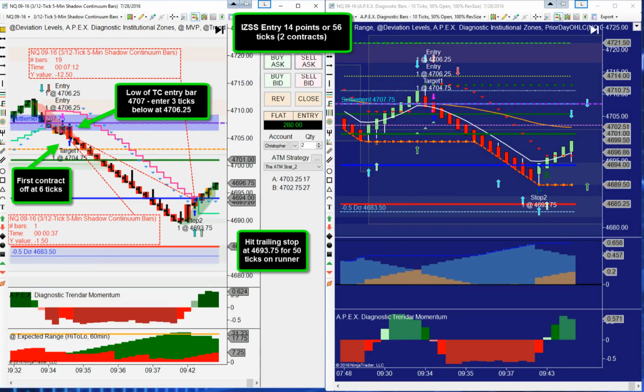All right, here's a quick review of the trade. So we had a new trend signal come in with the trend catcher confirm. I made sure everything lined up. We had a red I zone to short off of. We had a red trend flip on the trend catcher confirm bar, the same bar. I measured the low, entered 3 ticks below, so I set a pending order and we entered.